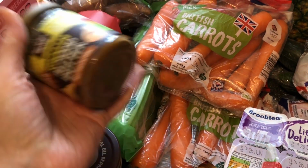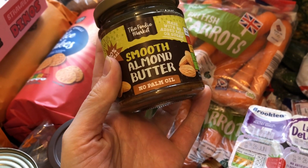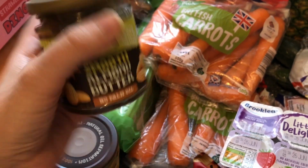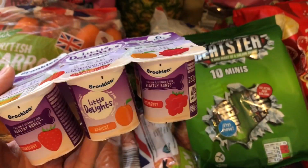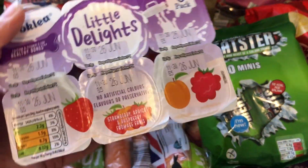And usually this almond butter is £1.99, but this was reduced down to £1.79. And it's not that big. But to be fair, that's quite a cheap price for what you can spend on almond milk. I got these little yogurts for my little boy. He doesn't like the apricot ones, so I'll probably give them to my mum.